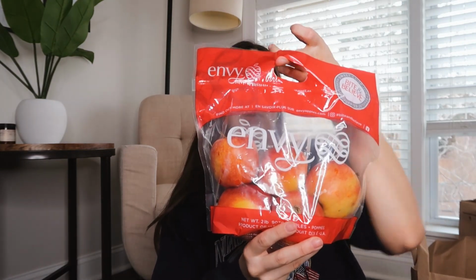These are Envy apples. And I love getting apples from Trader Joe's because they have smaller apples, which are perfect for just a little snack. I'm not always in the mood to eat one huge apple, so the small ones are perfect. I also got a few limes for my tacos.